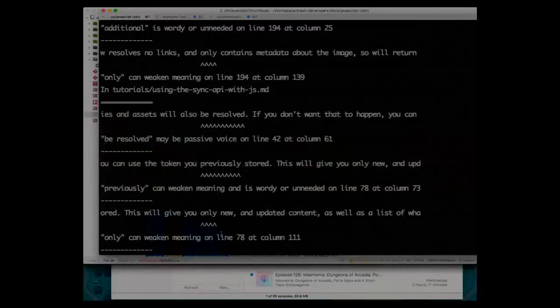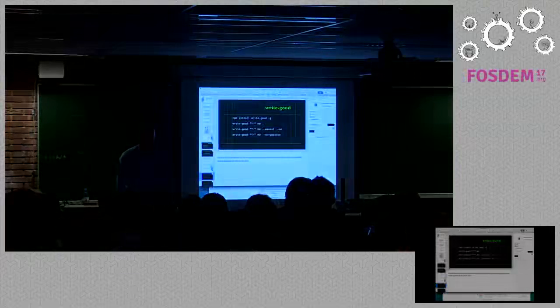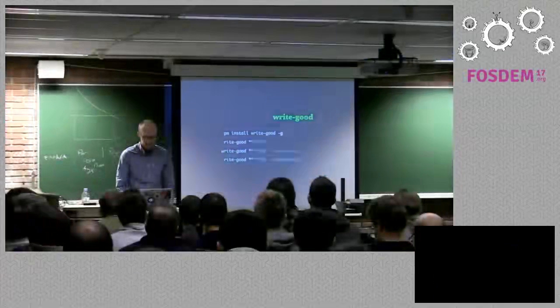So this is with all tests. So for example, this is passive voice. This is unnecessary wording. There's a whole bunch of examples there. And it's up to you whether you consider it useful or not. I would definitely use this much more for guidance.